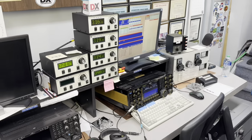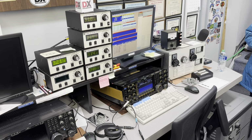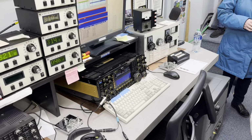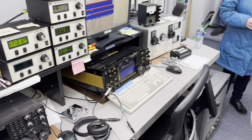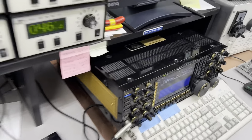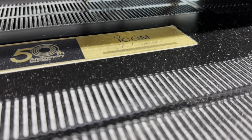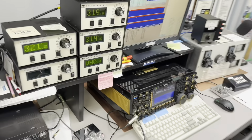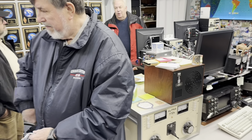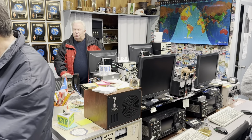That's the 7850, and there were 150 of those made. That was to celebrate 50 years of Icom. On the top of that radio, it has been personally signed by the founder and CEO, Mr. Inouye, JA1FOX. And so that is serial number 52 of the 150 that were made. It operates the same as the 7851. It just looks fancy with the gold. So we put that on 20 meters.